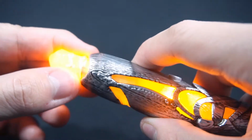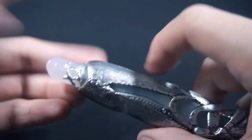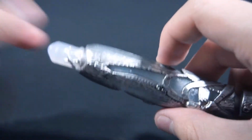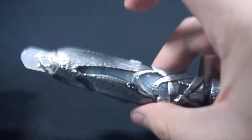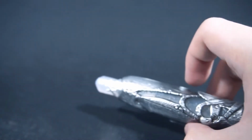Technically you want the emitter to circle back, so just constantly press this until you get it the way you want it. But you can hear there was a little click and such.